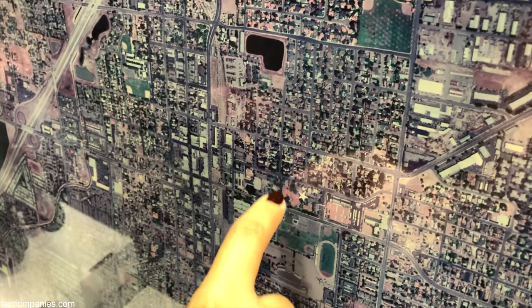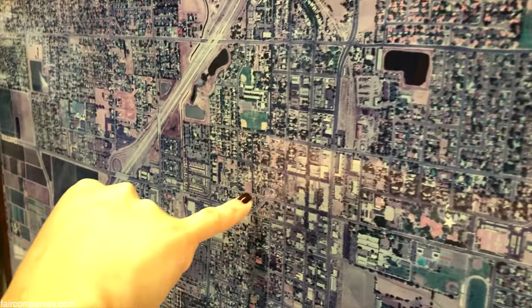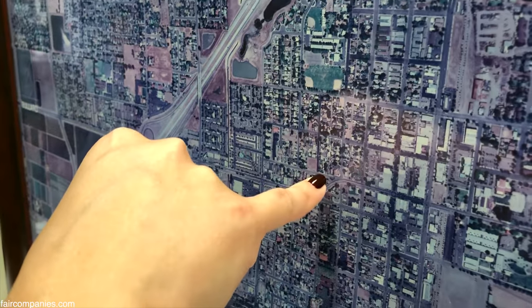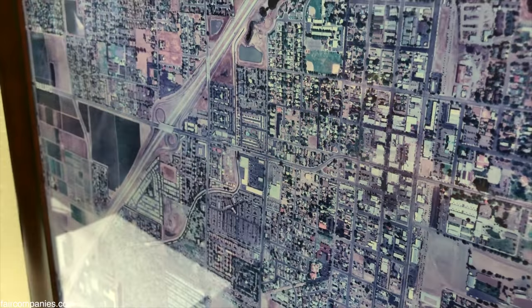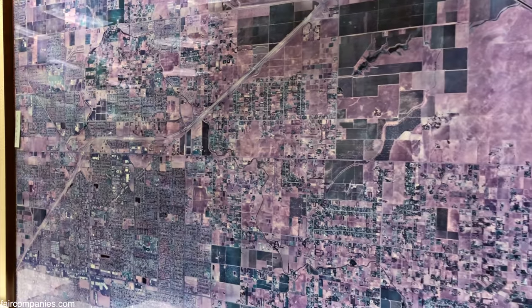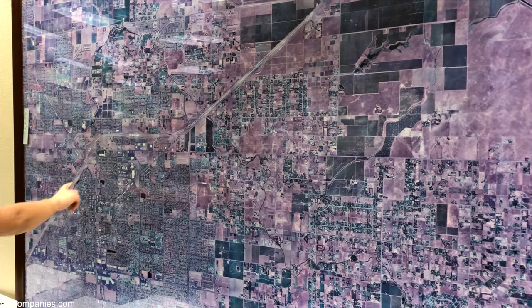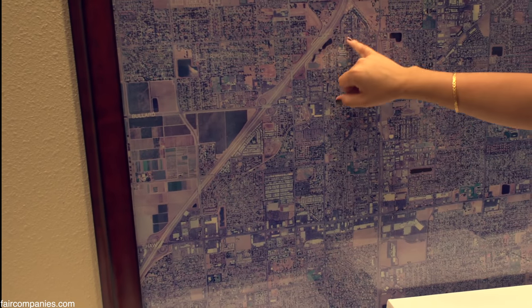This is where one of the cottage homes is. This is another one of the cottage homes over here. And then there's another one around right here. This whole thing is Clovis. So it's a very limited program right now. Yeah, right now it is. So it's right here, the boundary of Old Town.